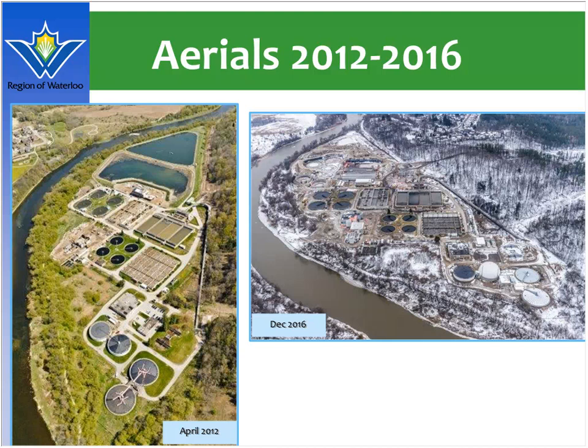So we've also seen significant improvement of the health of the fish populations in the Grand River. The region also anticipates that there will be continued improvement to the Grand River once the tertiary treatment is in full operation by the end of 2018.